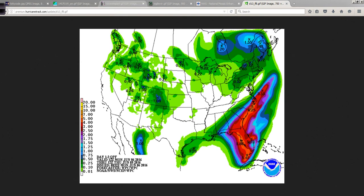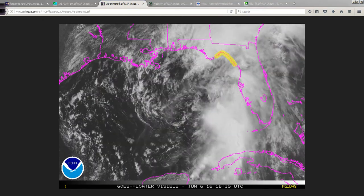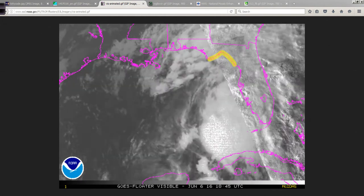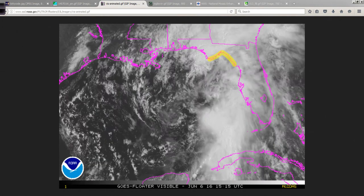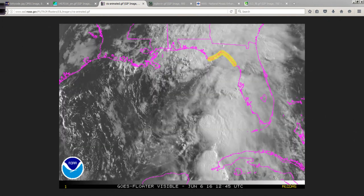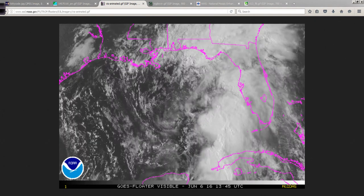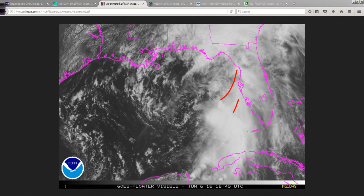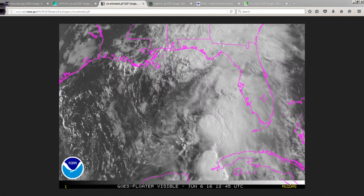I do want to point out one thing, though. The storm surge up here in the Big Bend area is where it will be the most significant. And we're looking at about a 1 to 3 foot rise in water above ground level. And that's with any area of onshore flow. So this is really a small storm surge event. It's not life-threatening as long as you use common sense. And you can see some of that onshore flow moving up in through here. The usual storm surge prone areas can expect that with this system.